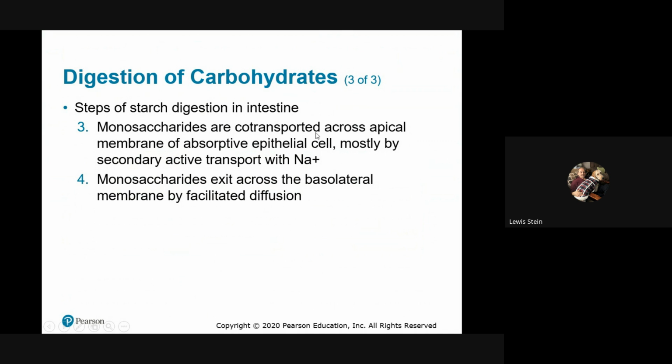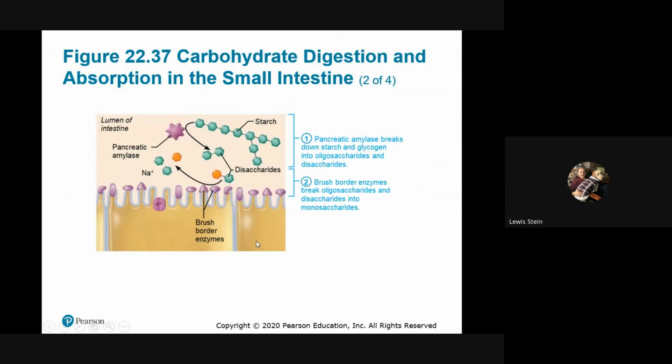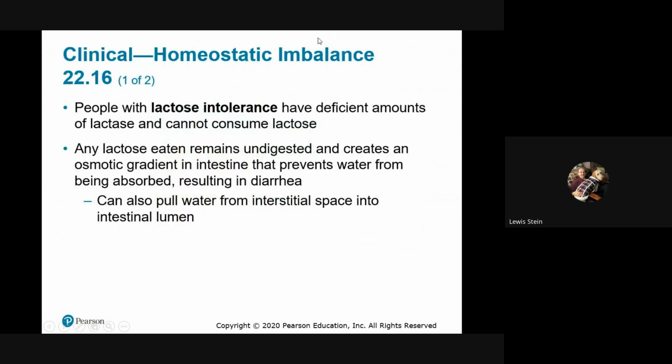So the monosaccharides are co-transported. And again, it's secondary active transport with sodium. We're using the same mechanism. You're going to see it again when we get to the urinary system. Monosaccharides exit by facilitated diffusion. So this is not telling you anything you don't already have an idea about. But here's the co-transport, how we're expending the energy, etc. Fine. It gets in there. Fine. Lactose intolerance: you don't have the lactase.